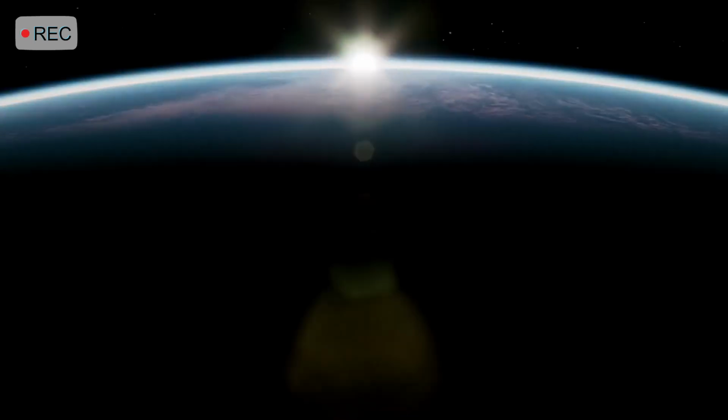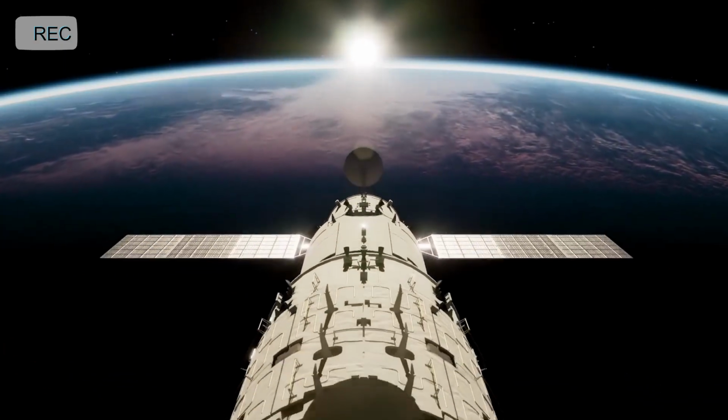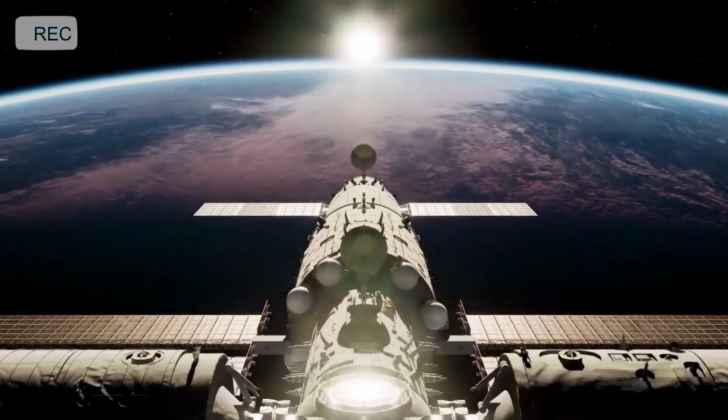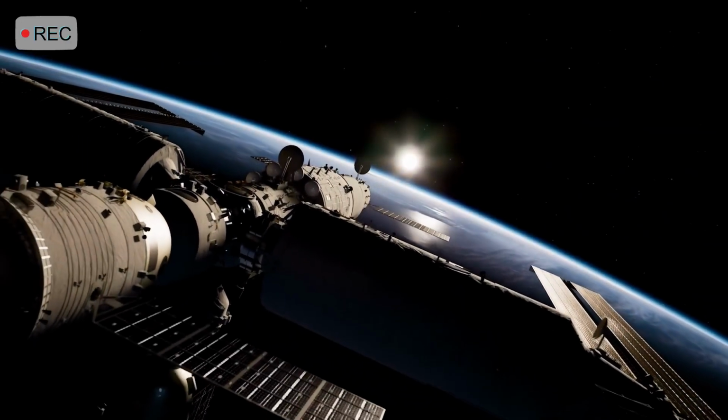China's heavenly palace, the Tiangong, is the most advanced space station ever deployed by the human race. And that is a big deal. But it's also not really something that people in the Western world really understand very well, or even know that much about.